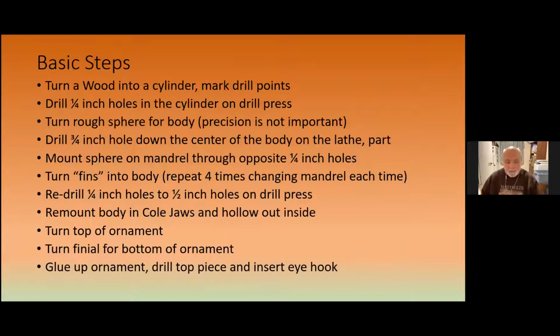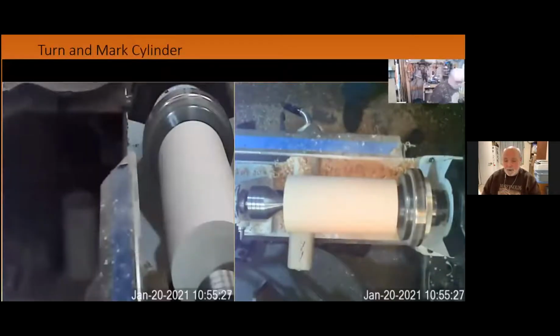Then we'll turn the top and bottom finial, glue them into the body, and then I'll drill a small hole in the top finial to be able to put an eye screw into. So without further ado, we'll go ahead and get started with this. We're assuming that everybody knows how to cut a cylinder, so we'll start from that point.